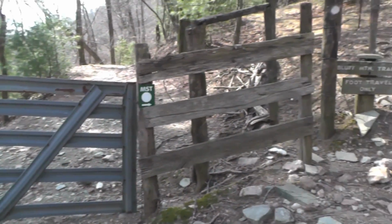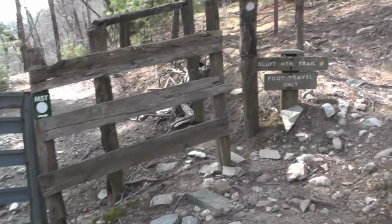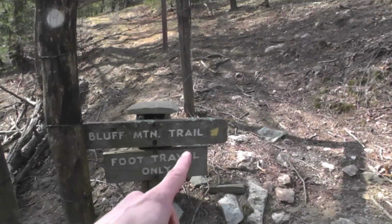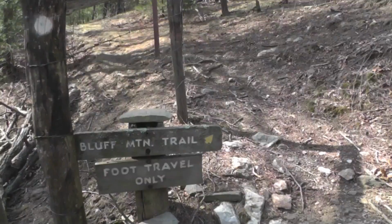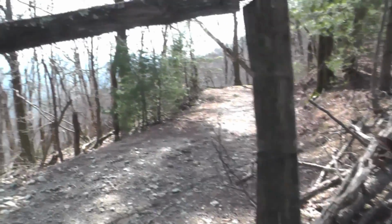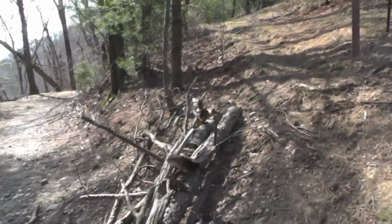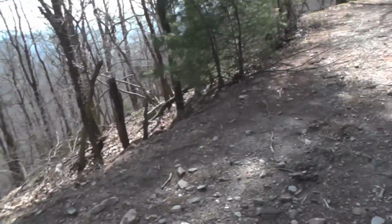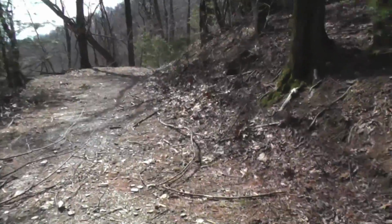Okay, we hit another fork in the road, so to speak. You can continue on with the Mountain to Sea Trail this way, or you could take the Bluff Mountain Trail this way, but we're not going that direction. We are going to be heading this way. It's pretty nice. We have a pretty good trail to follow. It's an old logging road.